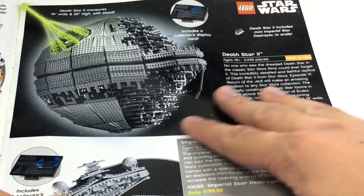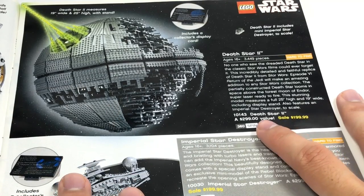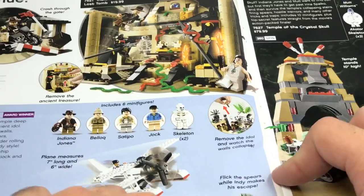This one's worth a lot on eBay now too, because it was a full-size Death Star. It wasn't made for minifigures like the most recent one. And this was on sale as well. Instead of 300, it's 200. I hope they make another one like that instead of how they have the most recent one.